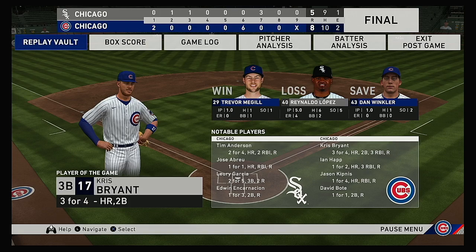Here now is the final run for tonight. First for the victorious Chicago Cubs: 8 runs, 10 hits, 2 errors. They left 6 men on base. For the White Sox, 5 runs on 9 hits, 1 error. They left 6 men on base. Time of the ball game, 3 hours and 35 minutes.